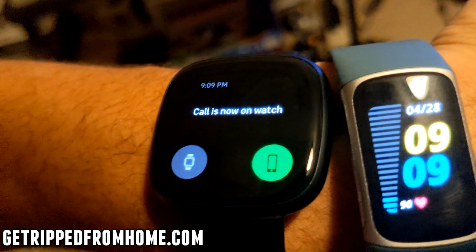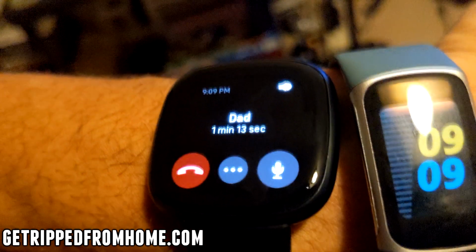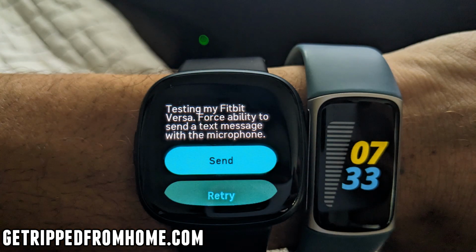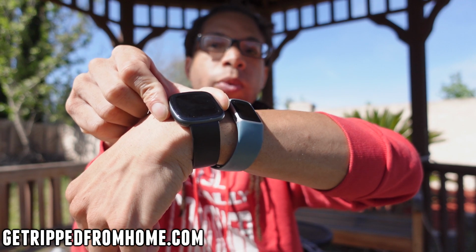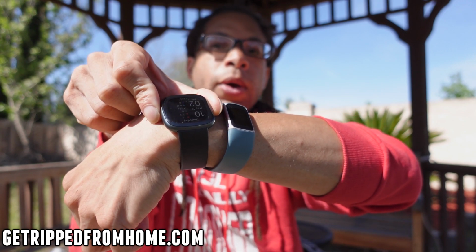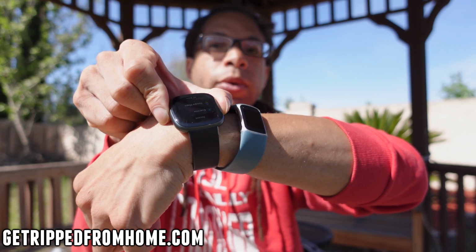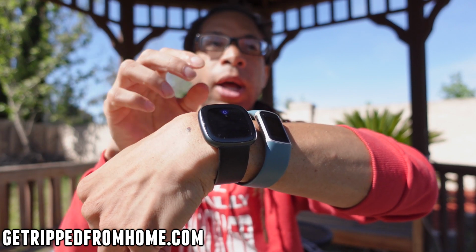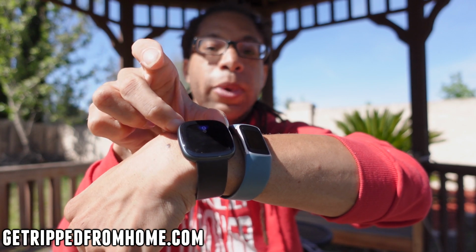However, the Versa 4 also has some basic phone functions built into it. For example, it has an integrated speaker and microphone so you can take calls on your wrist and reply to text messages using speech to text. There's a physical button on the Versa 4 so that you can wake it up just with this button, or you can use it to navigate menus. You can also bring up Alexa with it or any other app that you have set to open immediately when you hold this button as a shortcut.